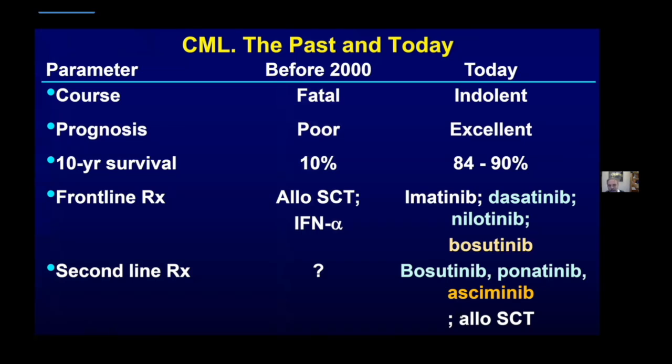So if you treated chronic myeloid leukemia before 2000, like myself, you knew that the disease was invariably fatal with a poor prognosis. The 10-year survival was 10%. The only cure was with allogeneic transplant, and there were no other treatments.